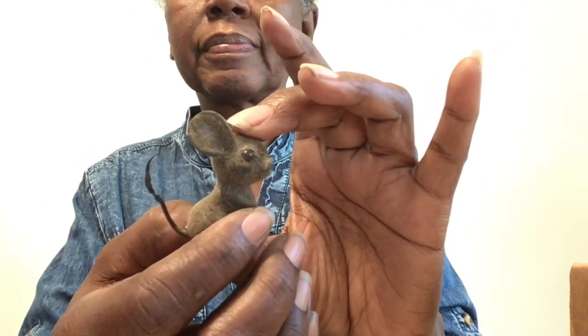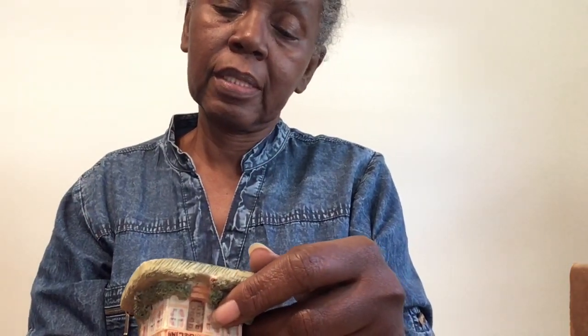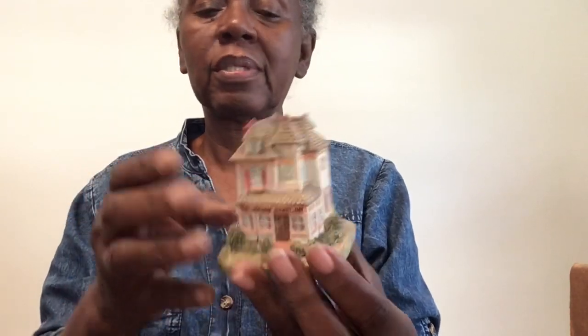What else is in here? This little mouse here. And this is a little flocked mouse. Let's see what else this is here. This little house thing, and this just has a label on it. It says the Wooden Nickel Inn. International Services 1994, and it's made in China.